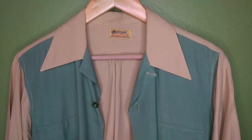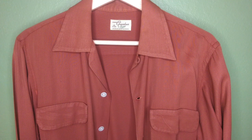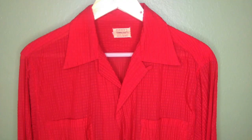I personally love the long pointy collars because I usually wear them with a sport coat and then just bring the collar over the top of the sport coat and wear it like that. Now as you get later into the 50s, you'll notice that the collar starts getting shorter and more round.